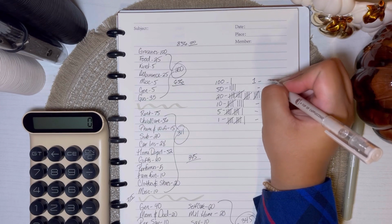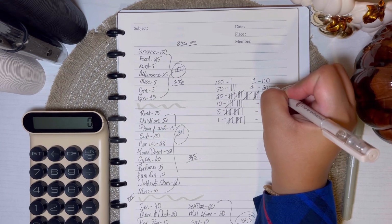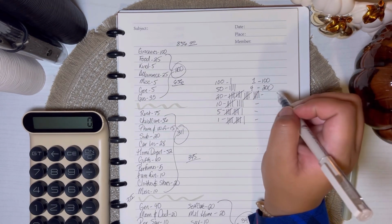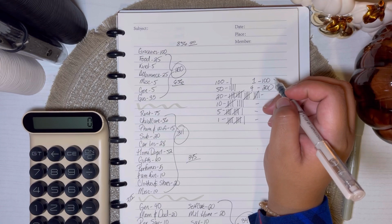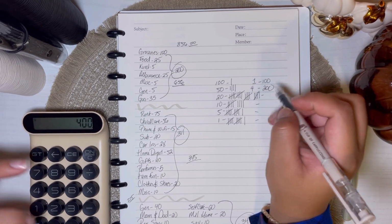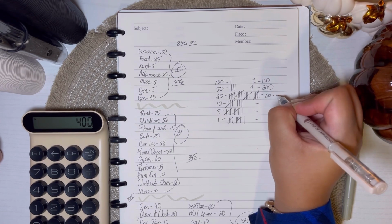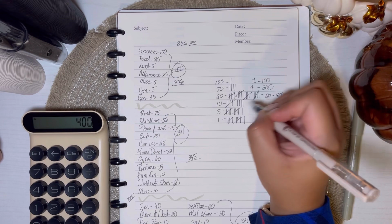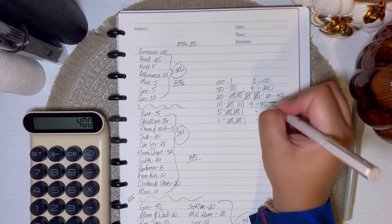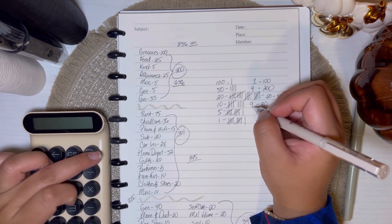So I have $100, so it's literally just 150. I have 4, which is 200. So 100, 200, 300, 400. So 5, 10, 15, 20. Yeah, 400. So we have 5, 10, 15, 20. Okay, 20, which is $400. 50, 60, 70, 80, 90.